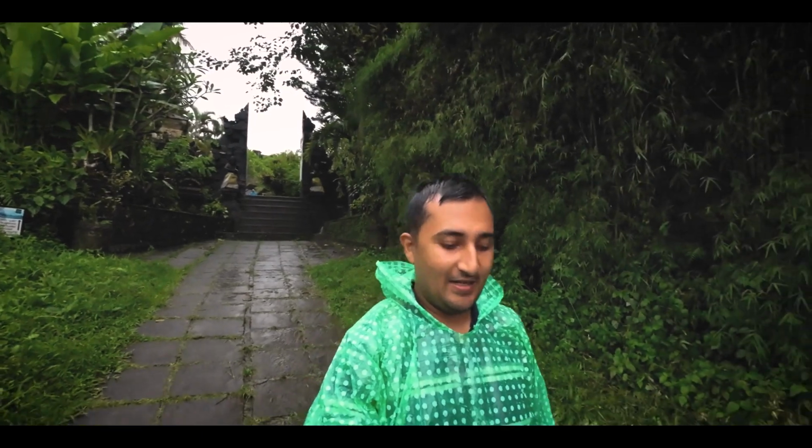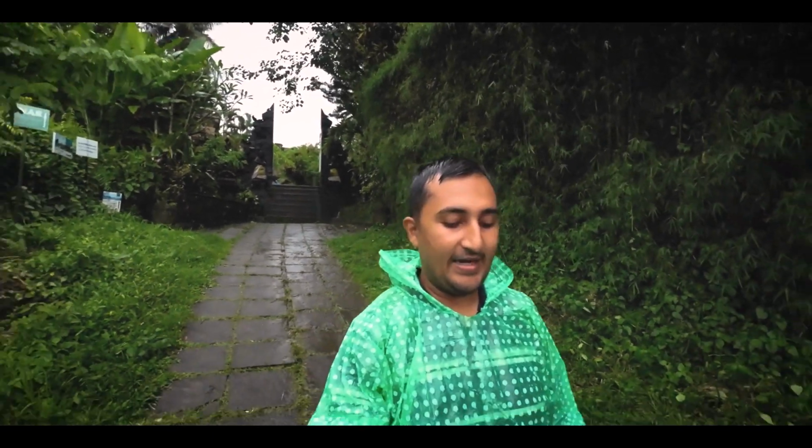So the weather, as you can see, is just not on our side at the moment, and we're now walking back from the top on the north side of the ridge back down to where we entered from. And maybe this is also a good opportunity to talk about the weather.